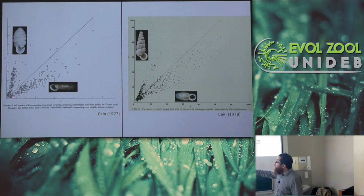And this line means the width and the height is the same. And remarkably, there are very, very few snails there. Actually, the Etichiga, the land snail I was showing, it's actually somewhere there. So it has the same height and width, but that's absolutely very rare. So land snails are either flat or high-spired, tall.